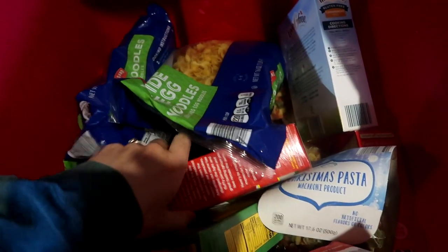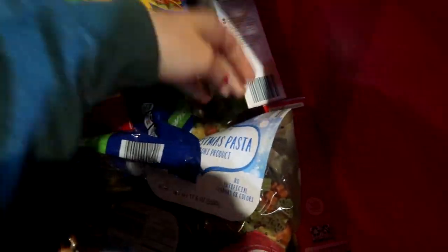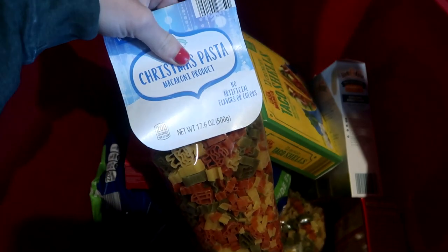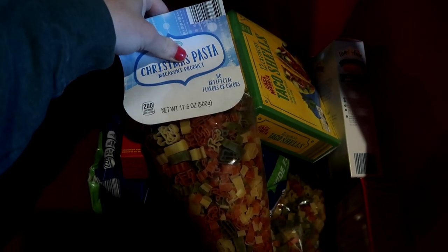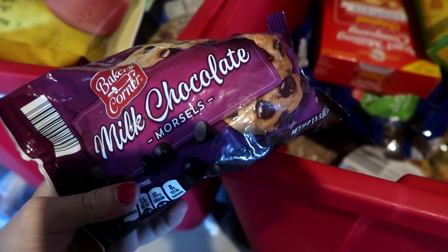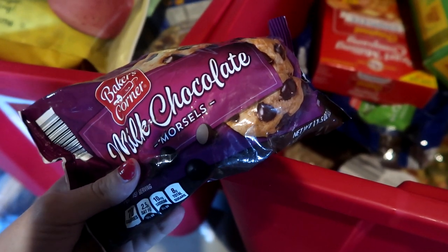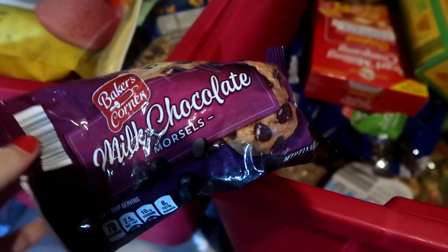But we've got pasta, pancake mix that I bought when it was on sale, taco shells, Christmas pasta that I bought from Aldi after Christmas, and it was like 10 cents a bag or something crazy, so I bought a couple of those. A ton of baking supplies. We bake most of our own snacks, so we go through a lot of chocolate chips for cookies or candies, cakes, anything like that we bake ourselves, so we always keep these on hand.